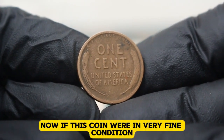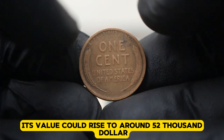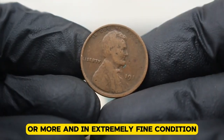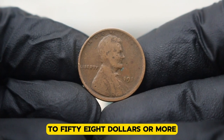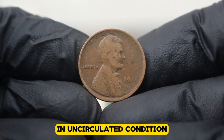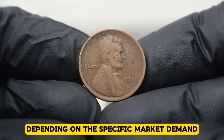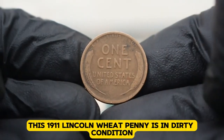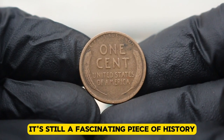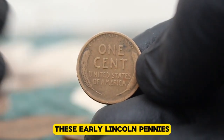Now, if this coin were in very fine condition, its value could rise to around $52,000 or more, and in extremely fine condition, it could be worth anywhere from $54 to $58 or more. In uncirculated condition, it could easily fetch $63 or more, depending on the specific market demand. Even though this 1911 Lincoln wheat penny is in dirty condition, it's still a fascinating piece of history, and it's always worth keeping an eye out for these early Lincoln pennies.